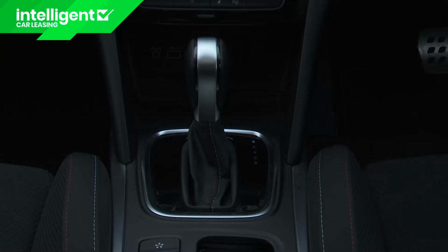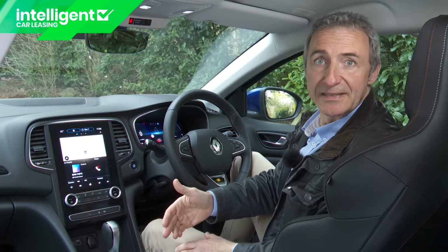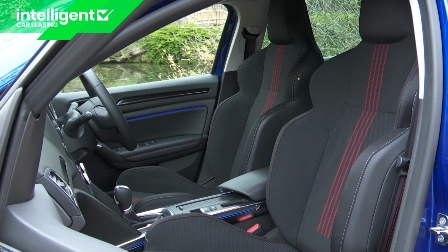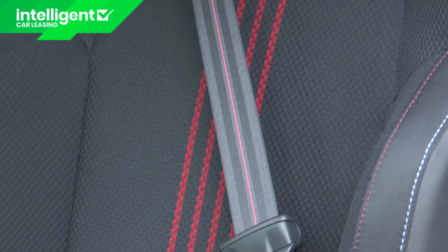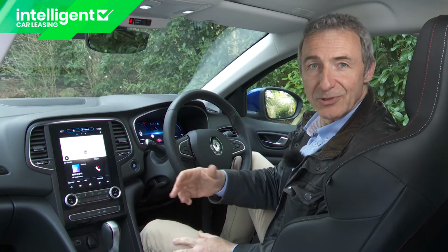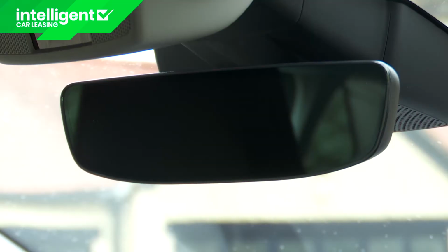Glance down at the E-Shifter auto gear stick and you might notice its extra regenerative braking option, B. Otherwise things are just as they would be in any other Megane, which means you get quite a premium ambiance thanks to smart trim and upholstery, which is RS line themed in this top model. And you'll like little extra touches like 8-colour ambient lighting and this rimless electrochrome rear view mirror.